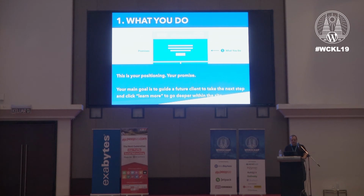So what you do, this is your positioning or your promise. The main goal is to tell people what you do and how you can help them. Ideally, you want to say what you can do, which is horizontal positioning, and then who you can give the greatest impact to, which is your vertical positioning. The main goal is to guide that future prospect to take the next step and to learn more.